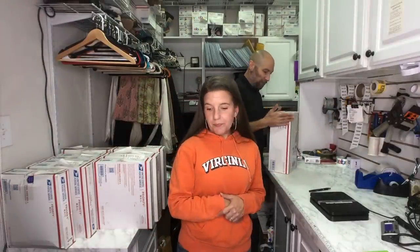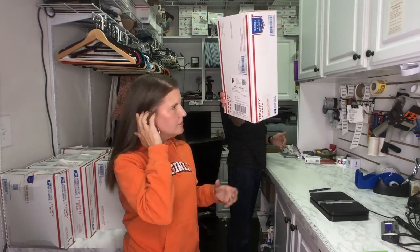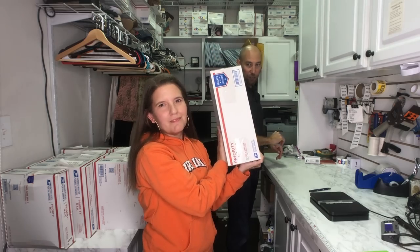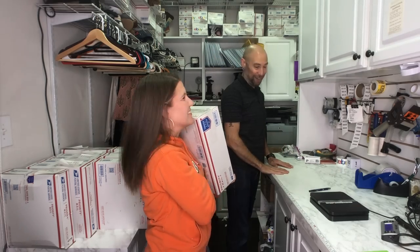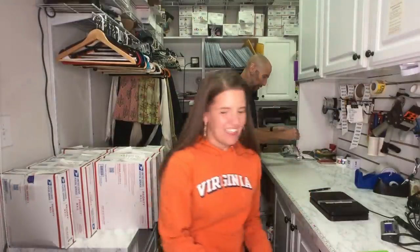All right, so the bonus of this thing selling on Poshmark is that we can put it into any USPS Priority Mail packaging. You see that? I covered the address, put the label on it, and don't have to worry about it.